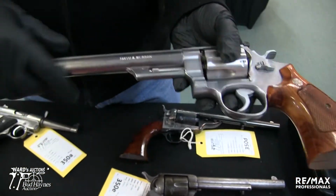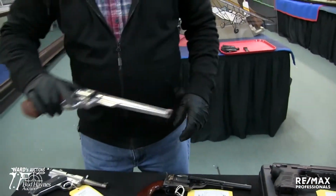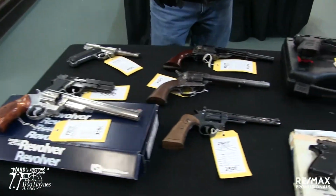Got the wood grips on it, factory grips, but again, we're not here to talk about that, just the mechanics of it. So no issues there.